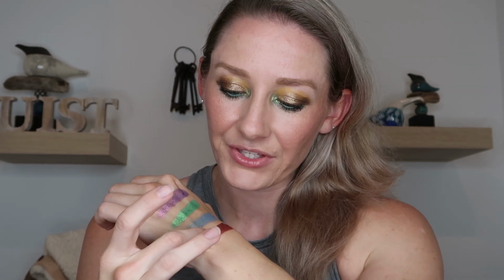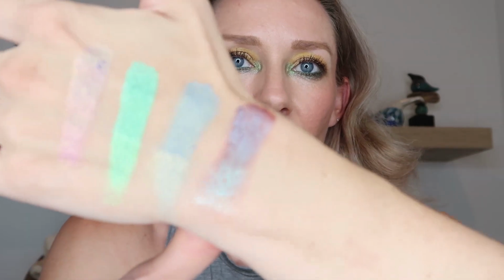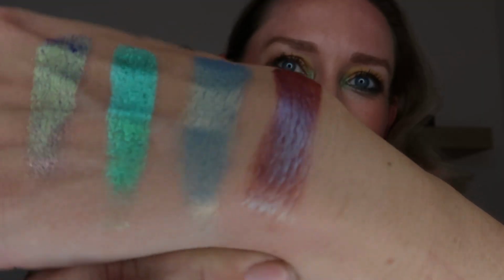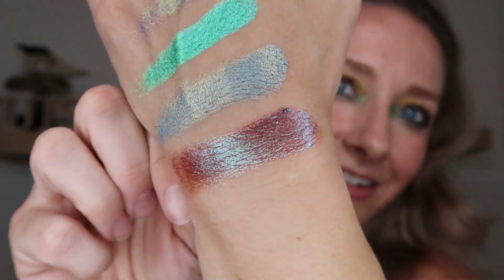All right, then we have Beetle. Oh, Beetle is soft. The other three so far were a bit of a more rough consistency, and I would say a little bit drier, but Beetle is super duper smooth and soft. Okay, so this one looks like it has a bit more of that magenta base to it and goes from a purple to bluish with the magenta underneath, and then you guys are seeing a green to blue shift on top of the magenta. That is a super duper fun shade.